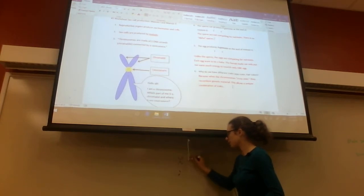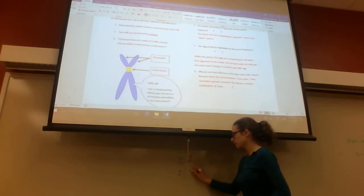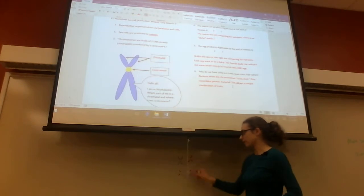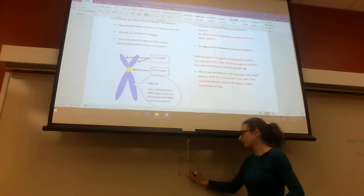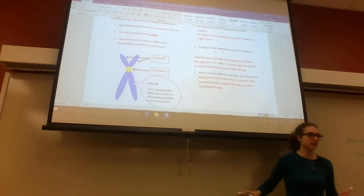And so this will combine with this portion of it. And then these chromosomes will combine with these chromosomes. These two will match up. So they cross over and recombine, and they turn into a new set of chromosomes.